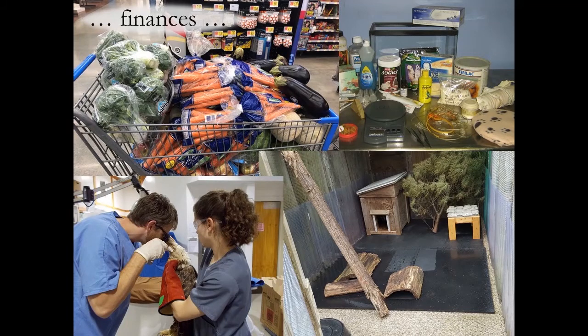Even though no one likes to think about this one, we of course have to consider the financial cost of caring for wildlife. Purchasing food, building enclosures, funding medical care, and all the other odds and ends that go into rehabilitation really add up. There are ways to fundraise and gain community support, but most rehabilitators are almost entirely self-funded.